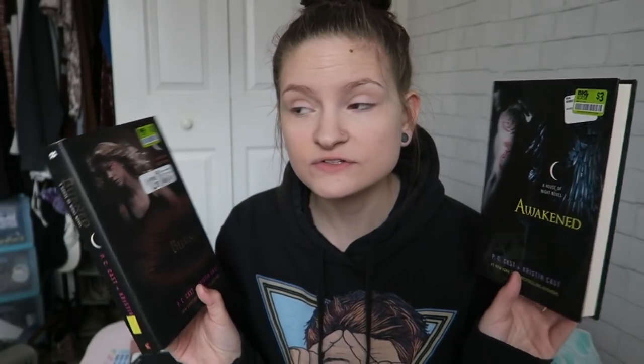So honestly, I think almost all the books that I picked up from Goodwill are vampire books. It's kind of funny because I don't actually read vampire books that much, but apparently I've just been getting into them lately. So the next 2 books I picked up are Awaken and Burn by P.C. Cast and Kristin Cast. These are, I'm not sure what number in the series of the House of Night novels. I have 5 books of the series. I have no idea.